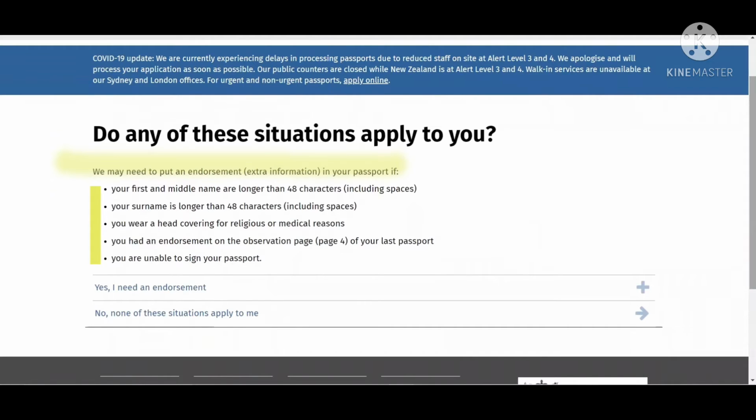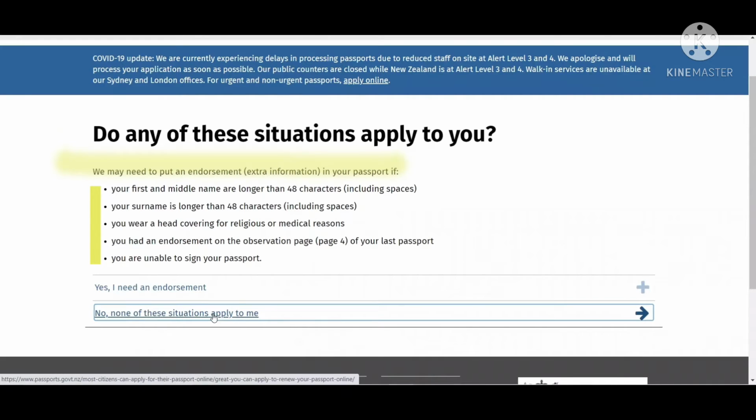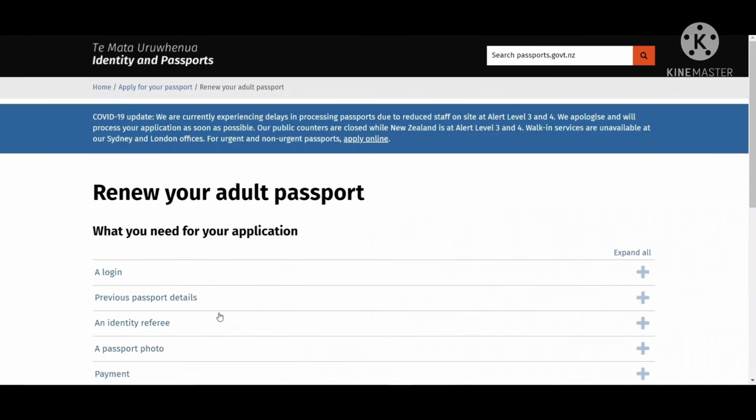You wear a head covering for religious or medical reasons. You had an endorsement on the observation page of your last passport. You are unable to sign your passport. I'm going to go with the no option as they don't apply to me.